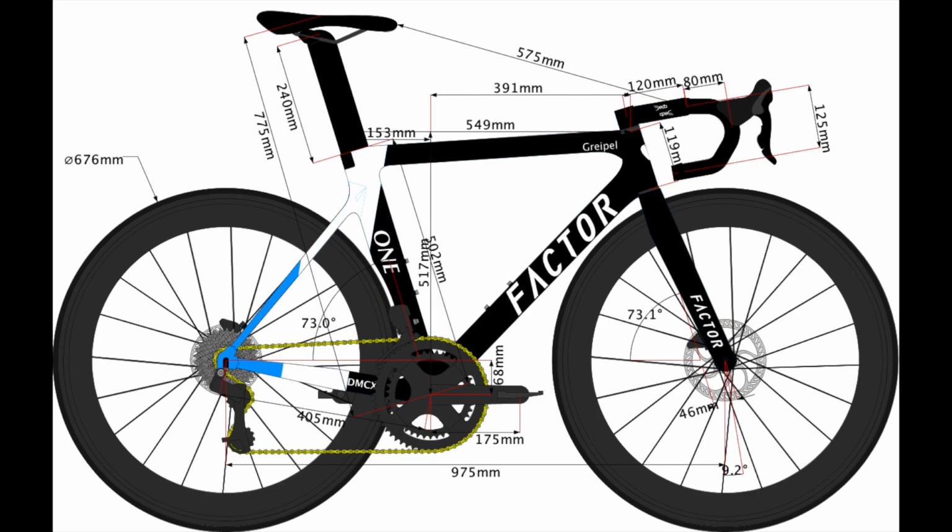And the cassette is a 11. Currently it is Shimano Dura Ace Di2, but it is probably going to change later on this year from an 11 speed to a 12 speed groupset. So right now, as I'm reviewing the bike, it is an 11 speed groupset, and the cassette is set for most of the race. Of course, it's going to change if we go to a mountain stage, they are probably going to change the setup a little bit. But the current setup is a sprinting setup, and the cassette is 11, starting at 11 up to 30 teeth.